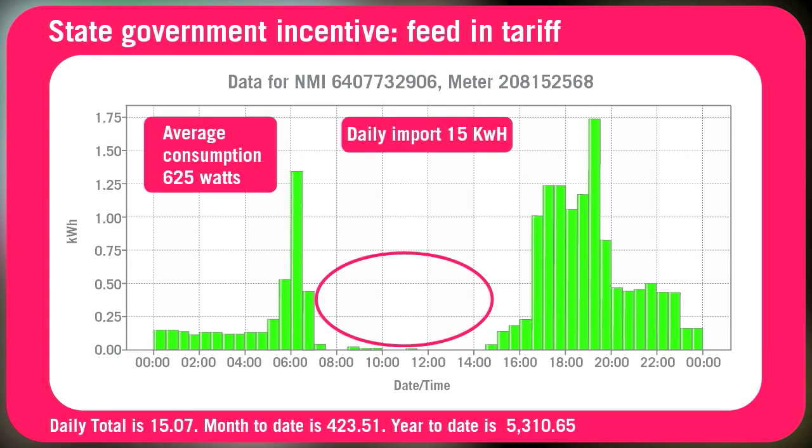So this is a house, an average house, and this is how it works in reality. You can see on the left-hand side, that's midnight, and the house is using about 200 watts of electricity. And then you see that big spike there at 6 a.m. The house wakes up, the householders, the toaster goes on, the kettle goes on, and all of a sudden the house uses a lot more electricity.